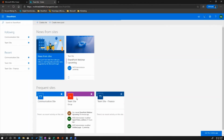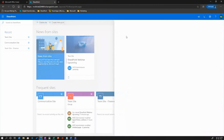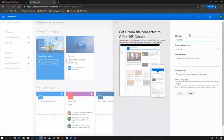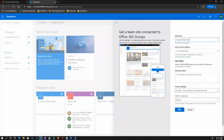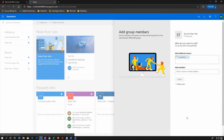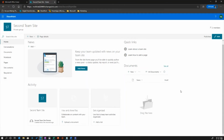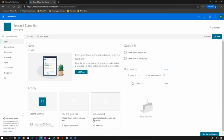So I'm going to go into this team site. One thing that I want to say about this site, this structure that you're looking at here, is that this is not the straightforward template. What I'm going to do is quickly create another one to show you the straightforward template for a team site. See there, it's going to go next. It's going to ask straight away if I want to add anyone else as an owner. So let's add Jig as an owner to this, and then I'm going to hit finish. Jig will get a notification in his email telling him it's done that. So this is the standard template that you're going to get, with really just the activity on site, which is essentially nothing at this stage. A few tips and tricks about how to move forward, but there's nothing really in there.